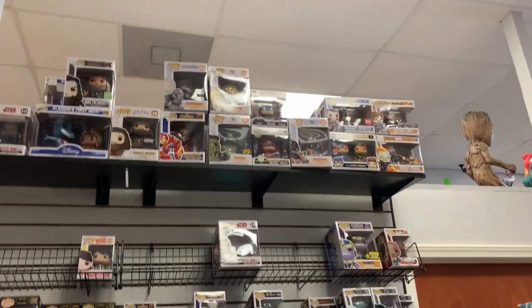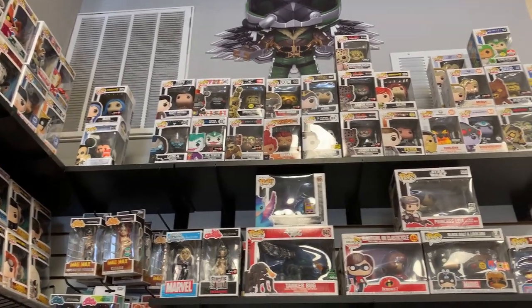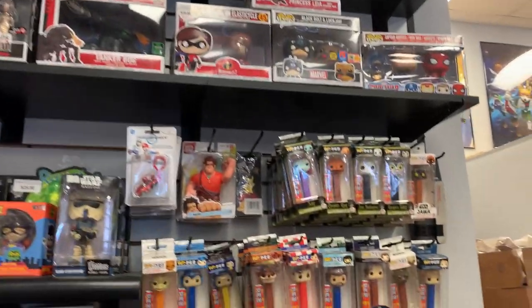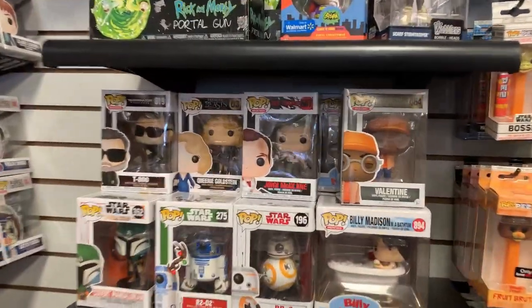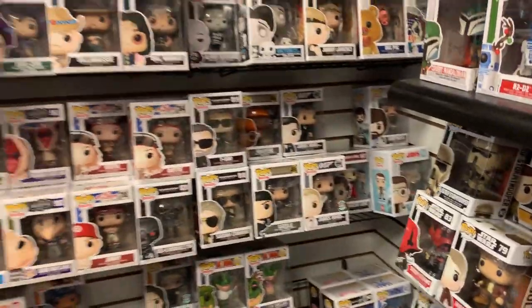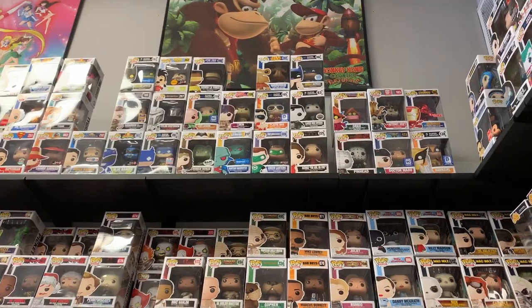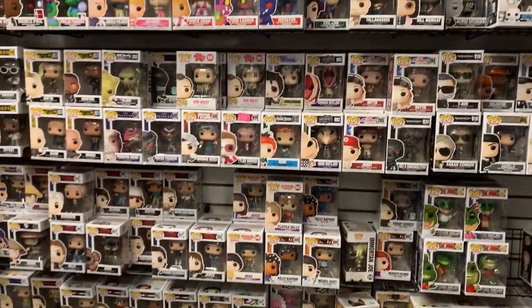Got some bigger Pops up top. Ghost Rider, what we got up here, some Doom, and some different video game Pops here. Got a couple Mega Man up there as well. And if you collect Pez, plenty of Pez. There is our Die Hard and some movie Pops, some droids, Star Wars. Come around, more movies. I see some Masters of the Universe, all kinds of exclusives and different stuff mixed in.